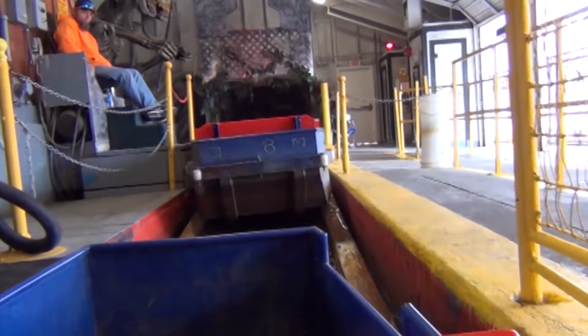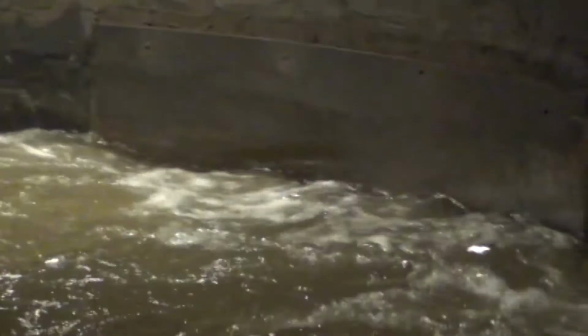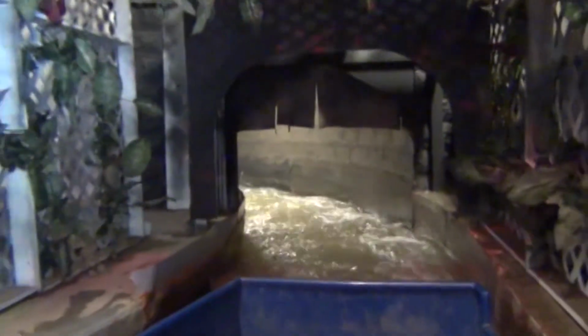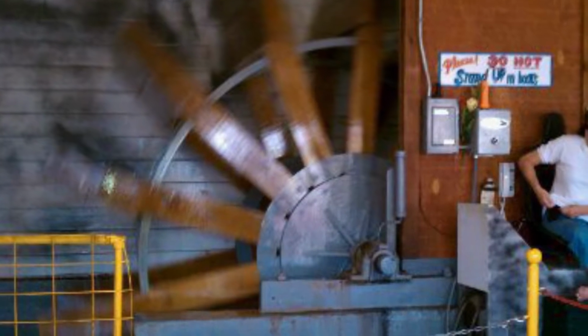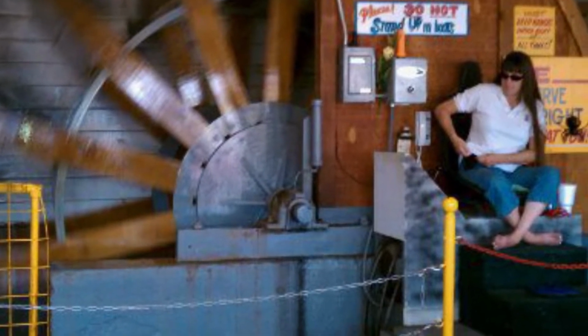Nearly 100,000 gallons of water fill the 1,000-foot-long channel, 2 to 4 feet deep. It takes approximately 20 workers to load and unload the boats, work the mill, provide the scenes, etc. 12 children or 6 adults can fit in one boat.